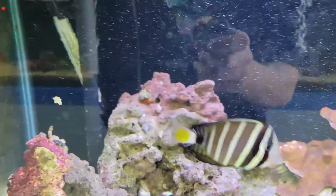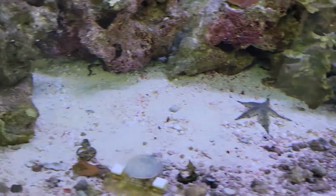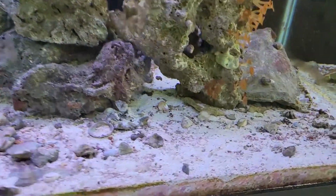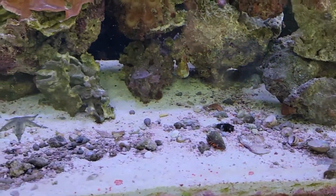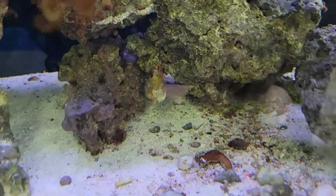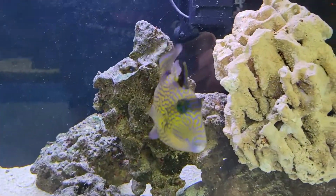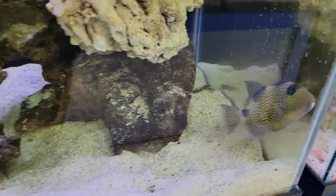Alright, on the saltwater side of things, we've got a Sailfin Tang in this tank. We've got Sandstar, Serpent Star down there under that rock. And there should be a Snowflake Moray, a really tiny one, hanging out in here somewhere. Oh, that's going to be a pain to try to find. And let's see, we've got right on there, big orange leg hermit crab. We've got a big blue line trigger, well, big at selling size, not massive.